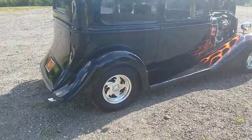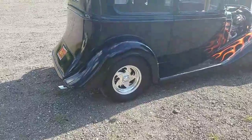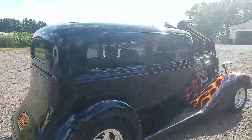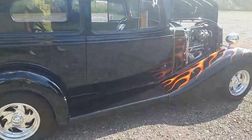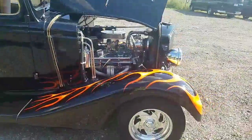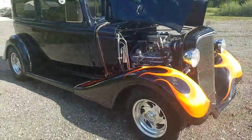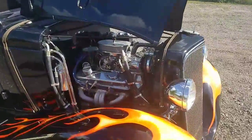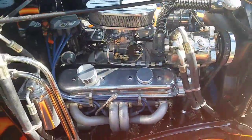It's a challenge keeping the dust off it in my drive here, but the body looks very nice. It really doesn't need anything if you're looking for a nice local cruiser car. It's got some billet specialty directional wheels on it. Later model, mid-90s small block Chevy.